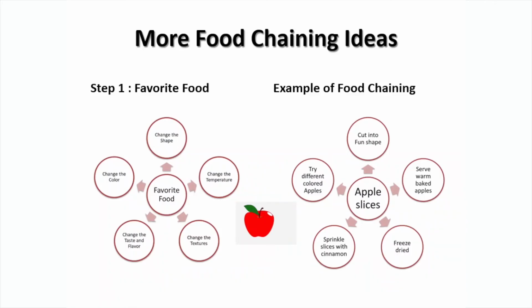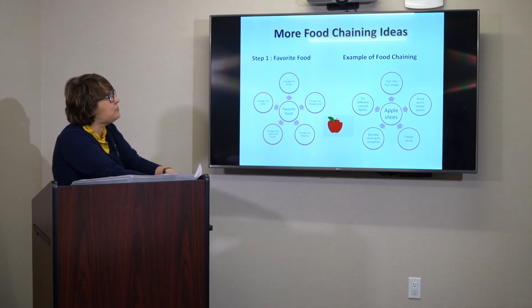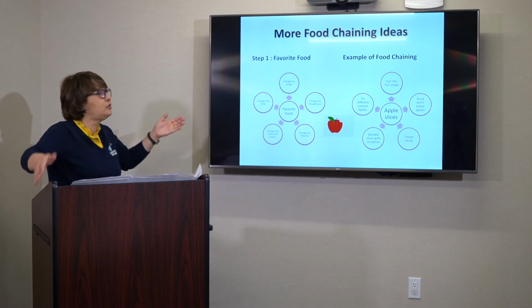Let's take a look at these two examples, with apple being in the middle. So you start with the favorite food, change the shape, change the temperature, change the texture, change the taste and flavor, and change the color. So let's say you come back and say the child does not like anything, and only wants to eat apple slices. So how are we going to increase that apple slices exposure to different things?